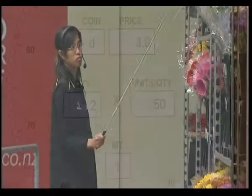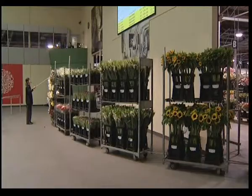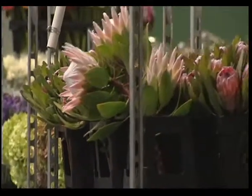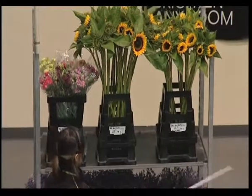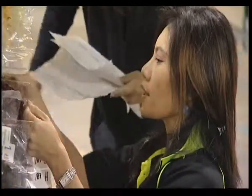Hong Kong-born Marie Lu is the auction assistant, sometimes called the showgirl. The job may look easy, but it requires in-depth knowledge of flowers and the thousands of names. Definitely know a lot more than before. And also the botanical names and the common names. It is hard, but I have this passion for flowers, so I love seeing the flowers every morning.